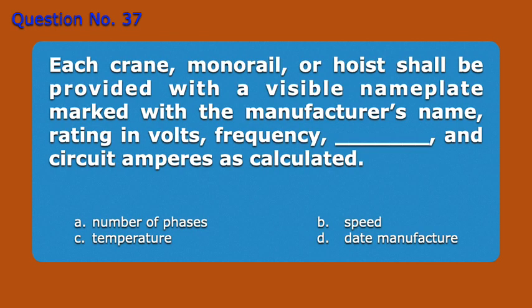Question number 37. Each crane, monorail, or hoist shall be provided with a visible nameplate, marked with the manufacturer's name, rating in volts, frequency, blank, and circuit amperes as calculated. A. Number of phases, B. Speed. C. Temperature, D. Date manufacture. Answer, A. Number of phases.